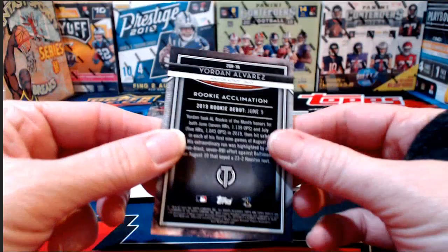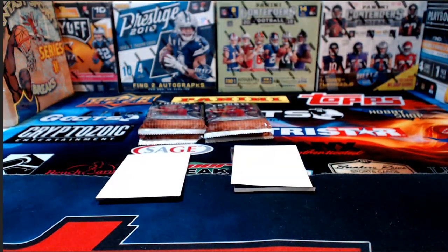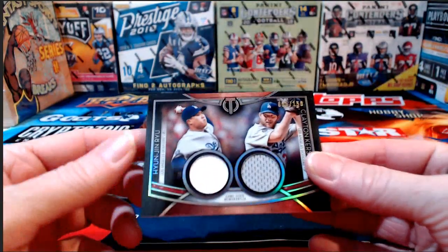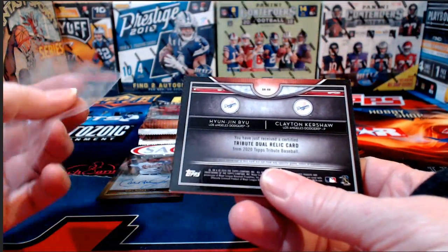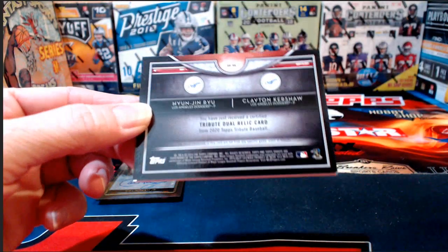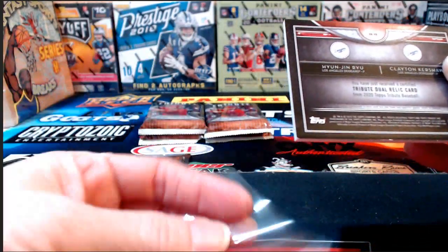And I can see some chipping on the lower right corner. Lower left doesn't look as bad. And again, it's minor, but you know how it goes. If it's there, we might as well talk about it. Dual relics for the Dodgers, numbered to 150. You have Ryu and Kirsch. Same deal. Both lower corners, particularly the right one in this instance, less so on the left. And that is for the Dodgers.